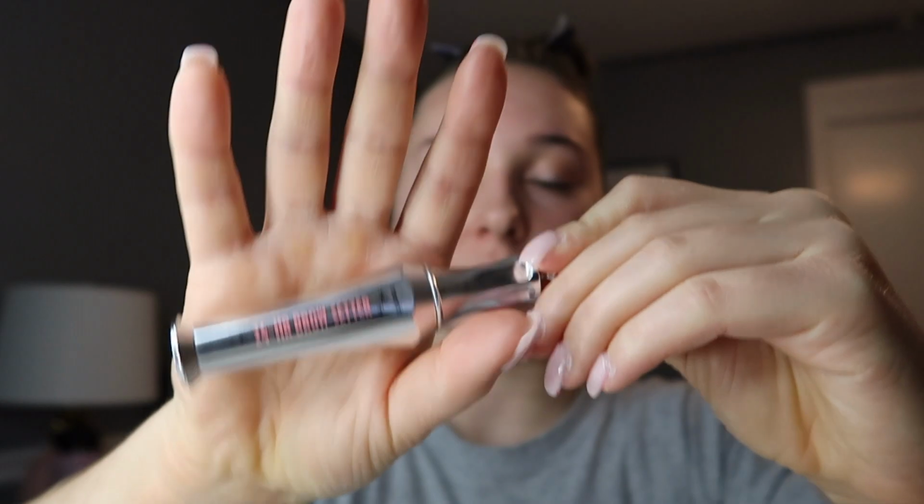Now I'm gonna do my eyebrows, and I'm gonna use this 24-hour brow setter by Benefit and just slick these down so they stay in place.